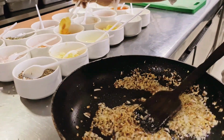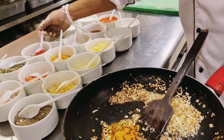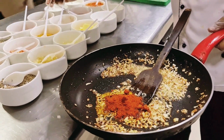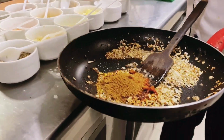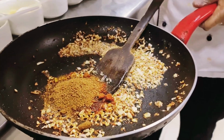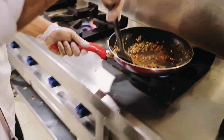Alors, on ajoute un petit peu la poudre masala. Voilà. Turmeric, ok. Safran écrasé, safran poudre. Kashmiri chili powder. Ok. La poudre piment du Cachemire. Cumin powder, voilà. Garam masala. Okay, fenugreek leaf. Alors, voilà.